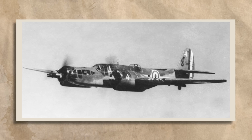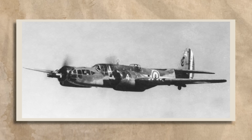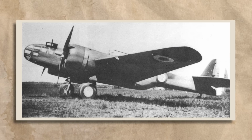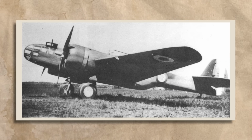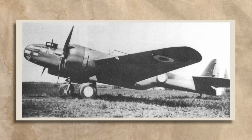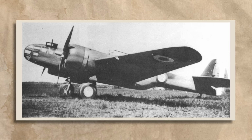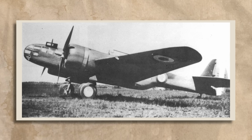In all, only about 450 Martin 167s were built, but they took part in numerous critical operations, many of which involved them conducting vital reconnaissance missions. However, its exploits are not necessarily its biggest legacy. Instead, it would be the aircraft that was developed from it.